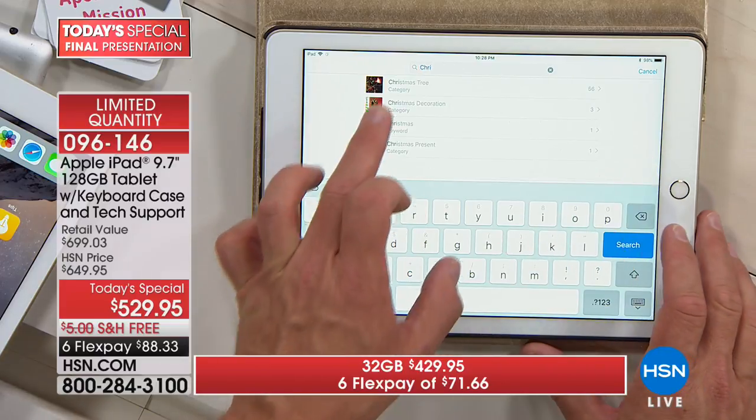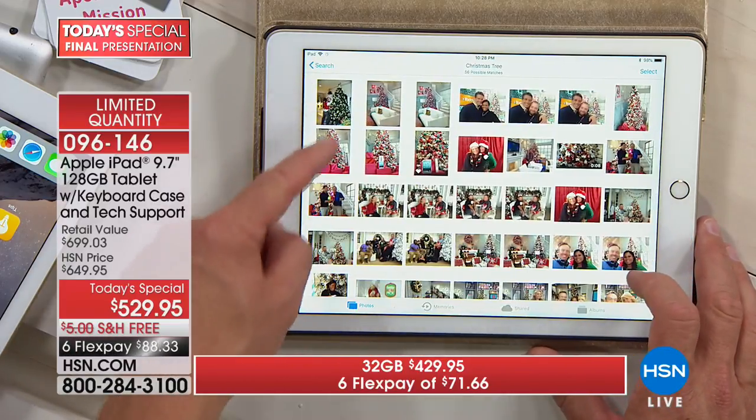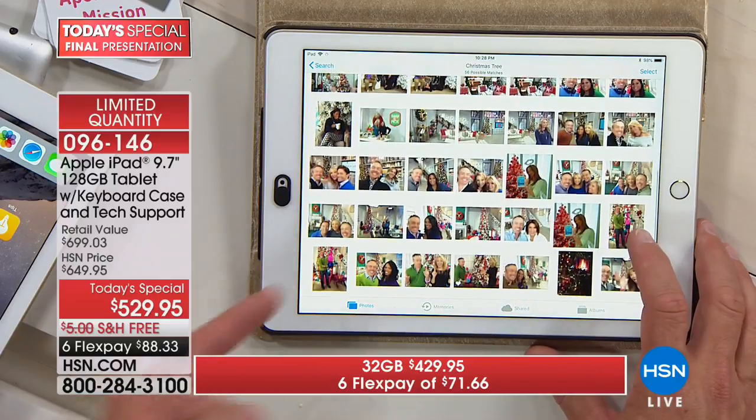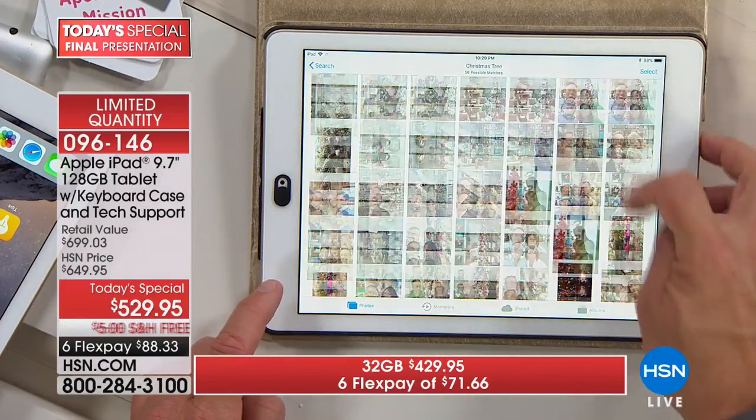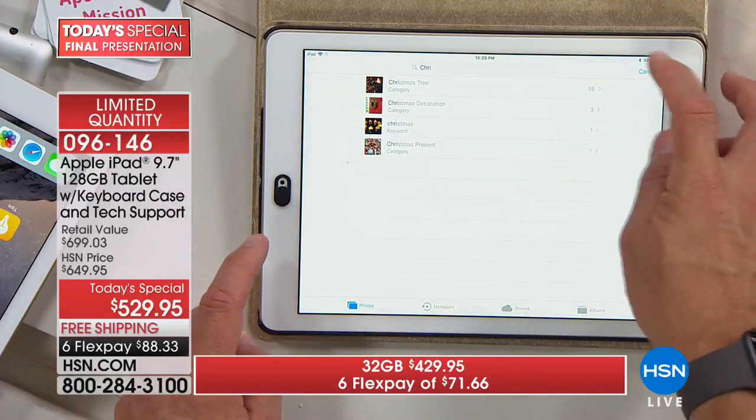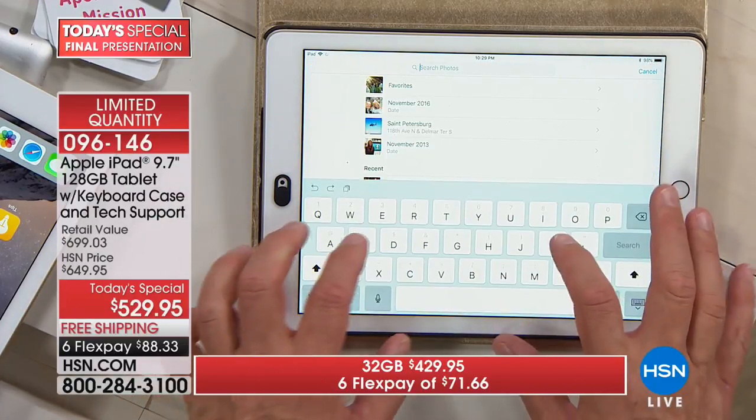I type in Christmas. Christmas tree. But look at how intuitive this is. It filters out everything with a... I know, but you know what is also wild? It has that face recognition. So it gets you organized. It files everything for you.